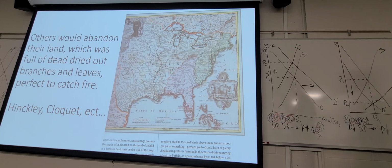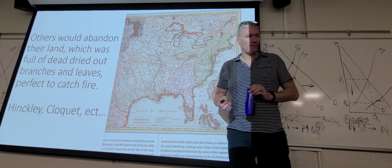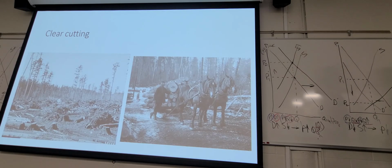Let's see. A couple of really big fires. I think the Hinckley one was mentioned in one of the videos that we showed. I might show a video later that goes into more detail about that. The book also talks a bit about clear cutting.